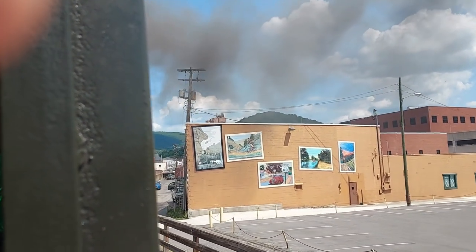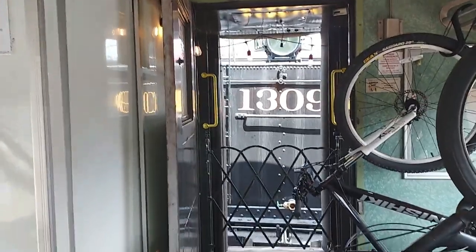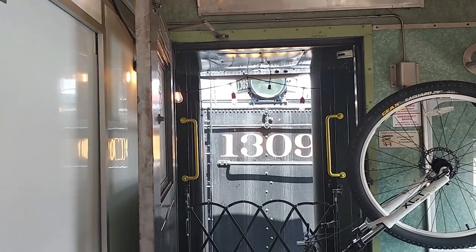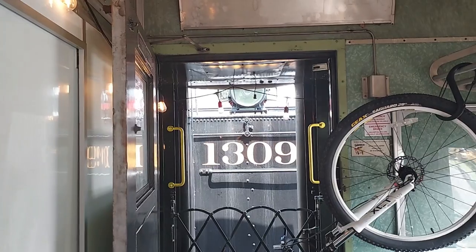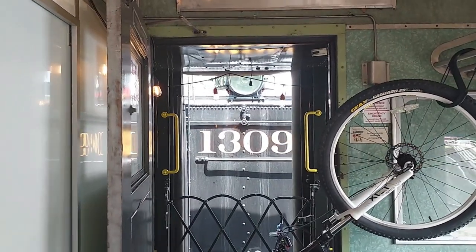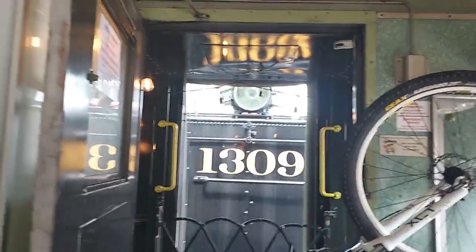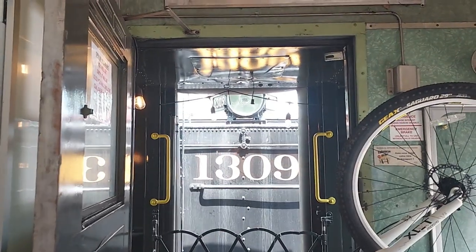Gonna be a fun day. Not enough room for me to get through there, but right behind the tender. I don't know if you can see the light on behind the tender. He's got 1309 on his sides. That's pretty cool. That'd be awesome to see lit up.